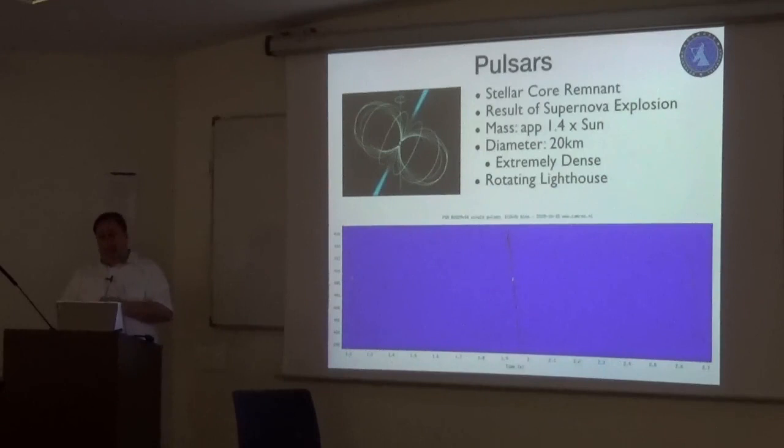Now, if you have something that is heavy and it collapses, it will actually speed up due to conservation of angular momentum. It will go faster. And these will originally, when it happens, end up rotating tens to hundreds of times per second. And then over millions of years, it will slowly slow down.